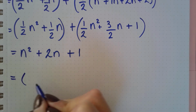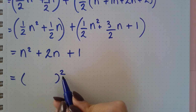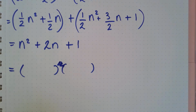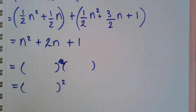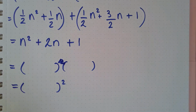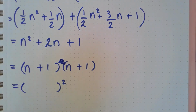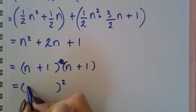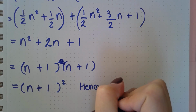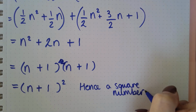Okay, a square number is in the form something squared. That's what makes it a square number. So I can write this, okay, ignoring my squared for now, I can write this as two brackets that are the same, which will give me something squared. So what times itself will make n squared plus 2n plus 1? I know I've got an n plus 1. I've got two brackets that are the same multiplied together, so I can just write that as (n + 1) all squared, hence a square number. All done.